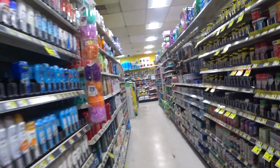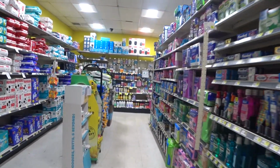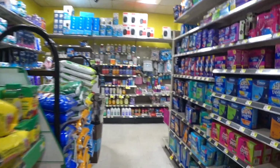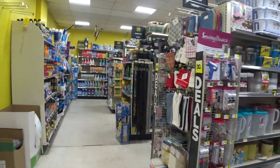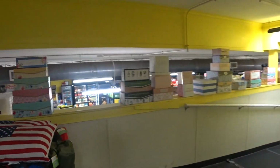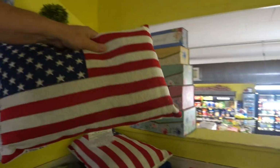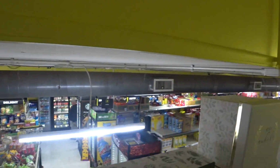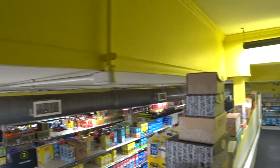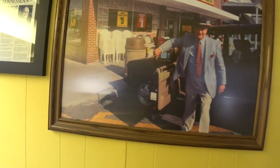Show you what's different about this one than most of the Dollar General stores. It's two stories. Well, check that American flag door out. That's cool. Got the food store. Mr. Dollar General.